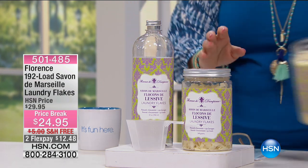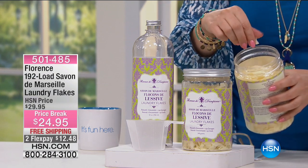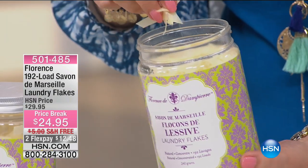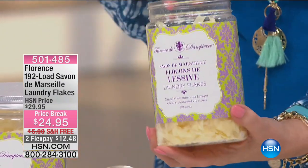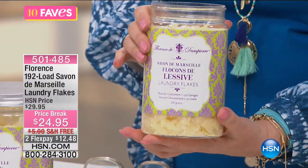So these are, and I'm going to show them to you right here, something very different. When you think about doing your laundry, do you think about this container and these flakes? It really is a completely different concept. This is from a French designer who is known for interior design and for home items. This is very popular in France.